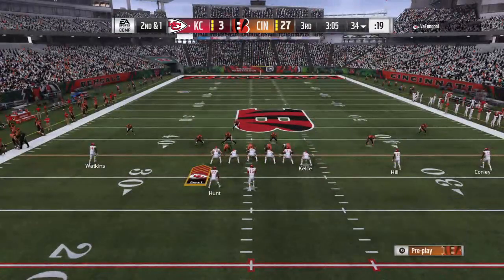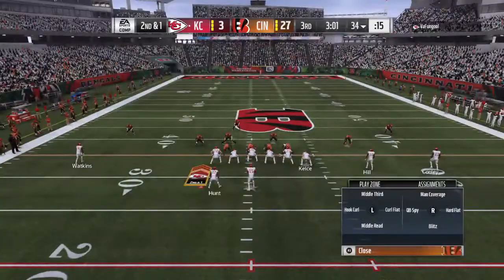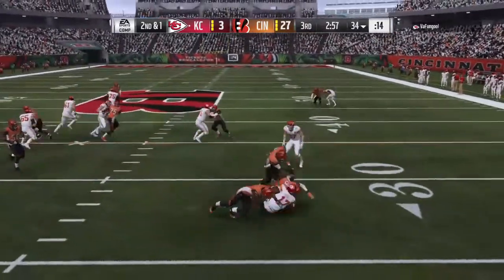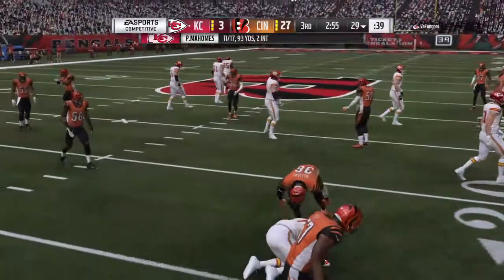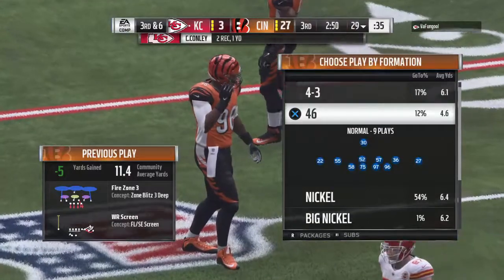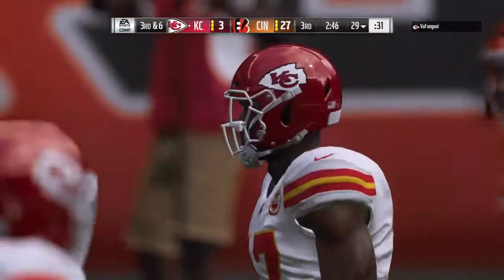Here's 2nd and a yard from the 34. Now Mahomes throwing on 2nd down. He's got the hook up with Conley. And he went nowhere. He'll lose yardage back to the 29. Call that a loss of 5 yards on the play. And they're going to face a 3rd down.